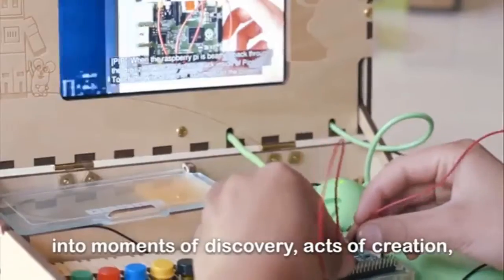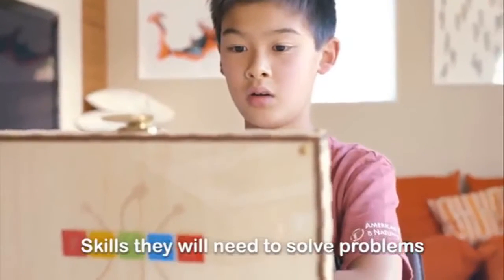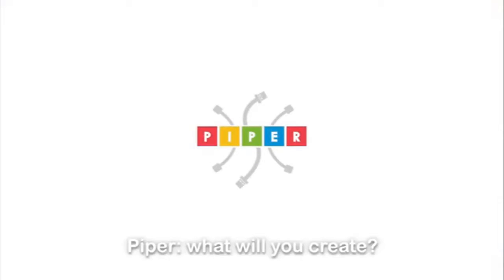Moments of discovery, acts of creation, and confidence in themselves. Skills they will need to solve problems as big kids in a complex world. Piper, what will you create?